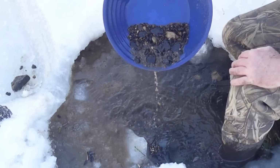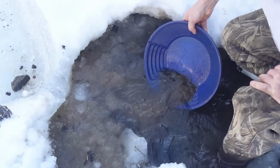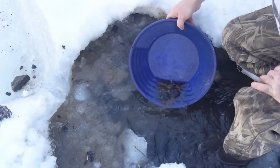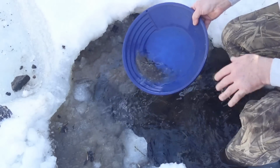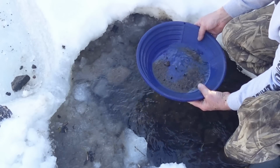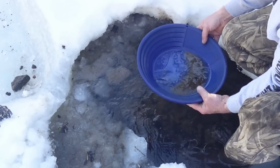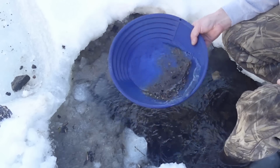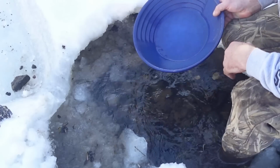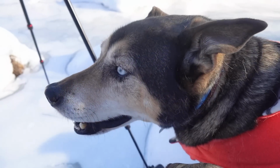Here's a look at our material. Good and dark, really dark stuff. Not one piece. Not one piece of gold. And this is one of our better locations. Not this exact spot right here, but this area is one of our best spots. That's not encouraging. Let's go a little deeper. Not one. Really?